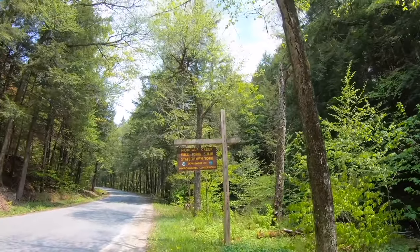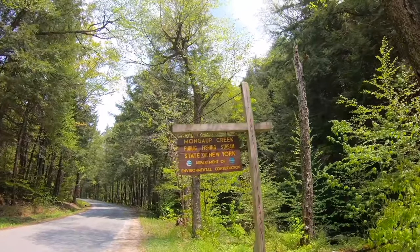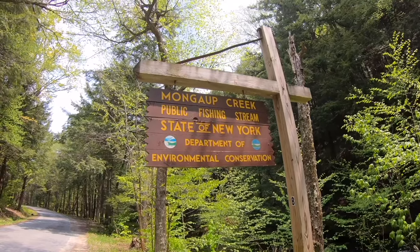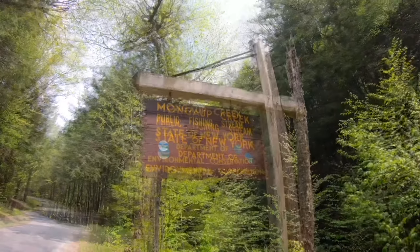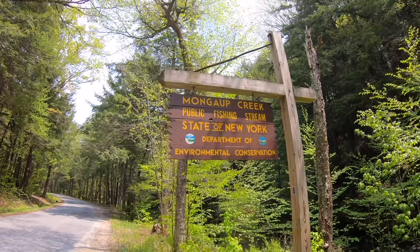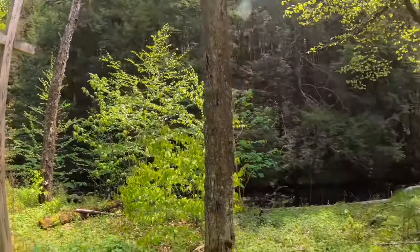Hi everybody. Today I'm camping at Mongaup DEC Campground, upstate New York in the Catskills. And on the way I saw a nice little fishing spot here, Mongaup Creek Public Fishing Stream, State of New York, Department of Environmental Conservation.